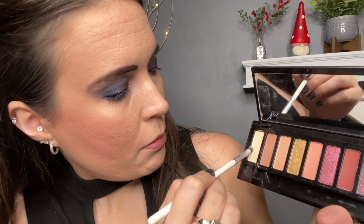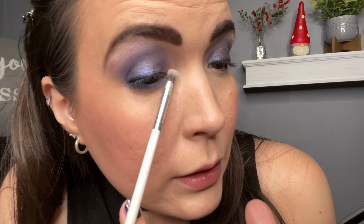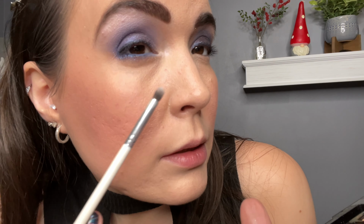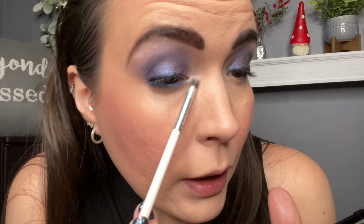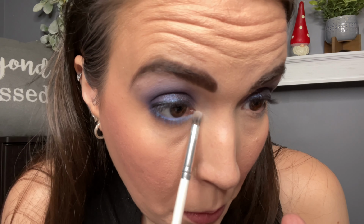And then I'm going to go back in with this Moon Sand shade, and that's going to be our inner corner highlight. I feel like this shade has a little bit of a pink opalescence to it. I don't know if it's going to pick up on camera, but it definitely has a pink undertone, a pink shift, if you will. I think that'd be a really pretty highlighter too. If you were in a pinch, you could use that as a highlight.